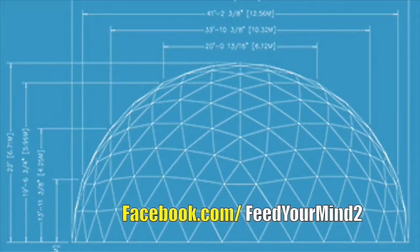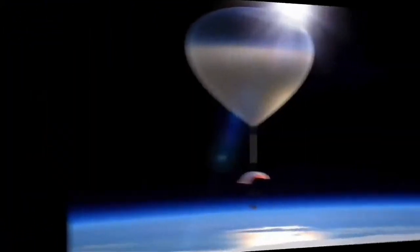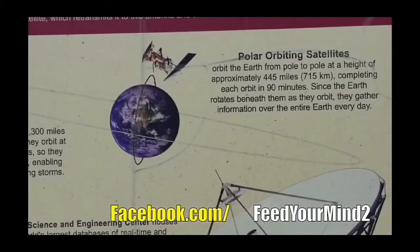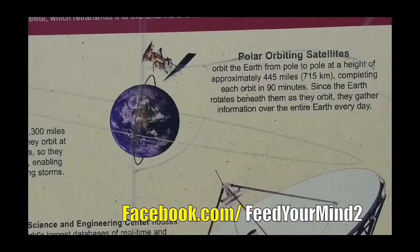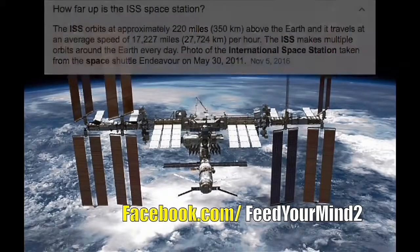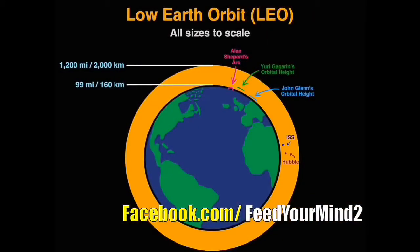Most balloons usually only range from 11 to 23 miles up, so this 32 miles up was an exception, and this happened around 2002. Polar orbiting satellites are said to be as low as 444 miles up. The ISS is said to be about 220 miles up. Low Earth orbit is said to begin around 100 miles up and range to about 1,200 miles up.